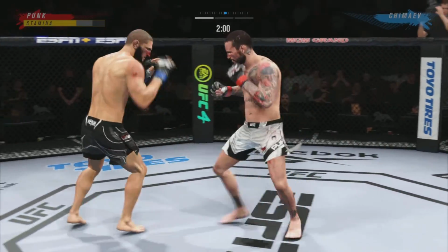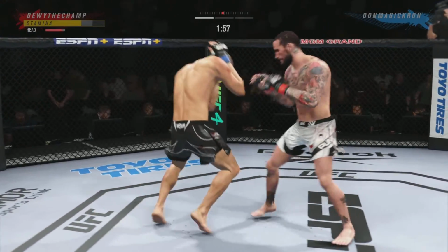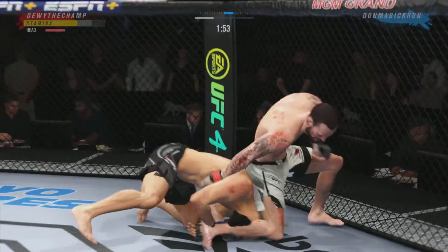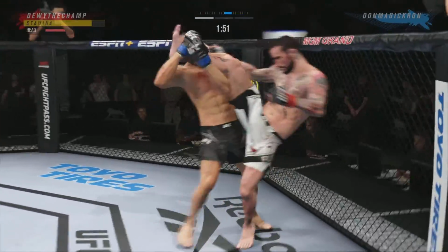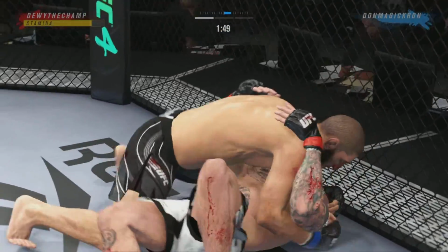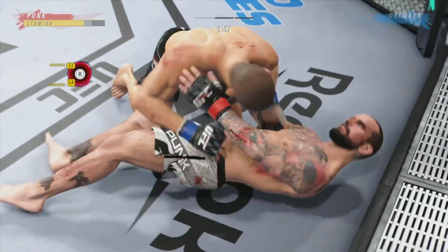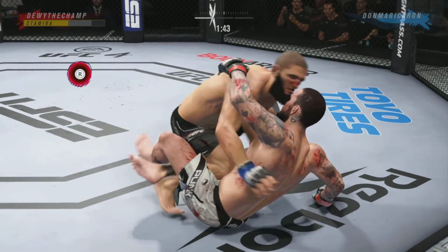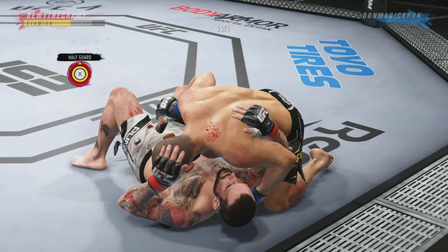Blocks the shot. Nice hook lands. Now goes in and secures the takedown. And really nice job to finish the takedown there. All right, he's got side control here, DC.